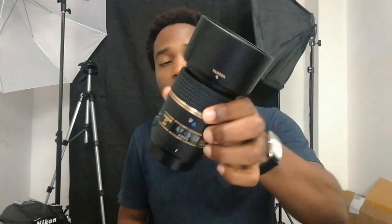This is what we call a macro converter. You can attach it to any lens if you don't have enough cash to get your macro lens, which is quite expensive. So, camera body, lenses, you're good to go.